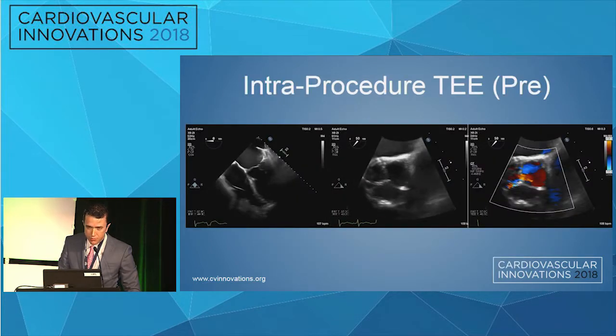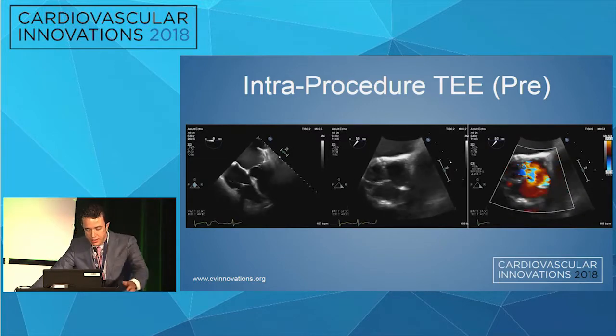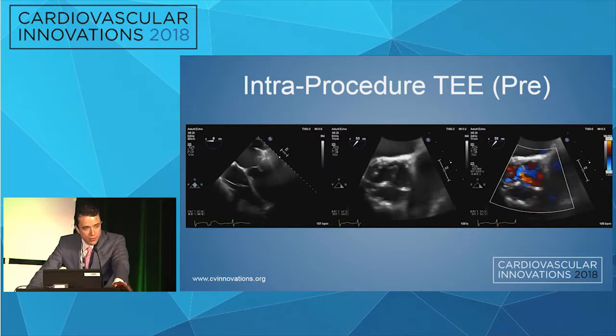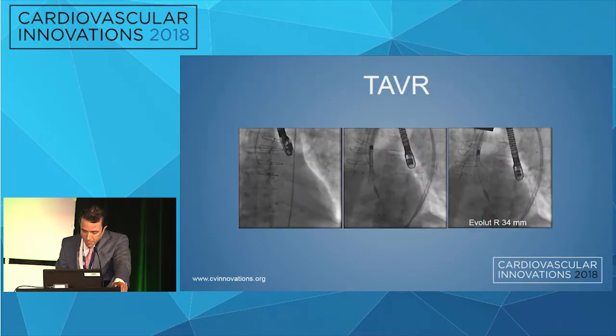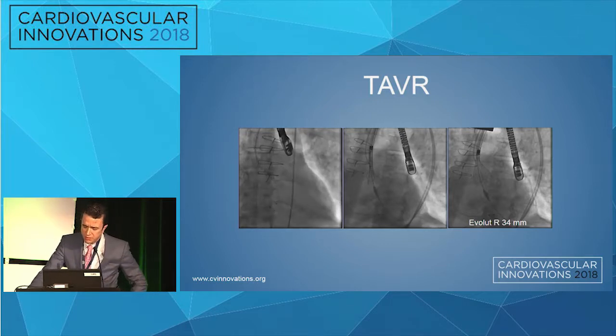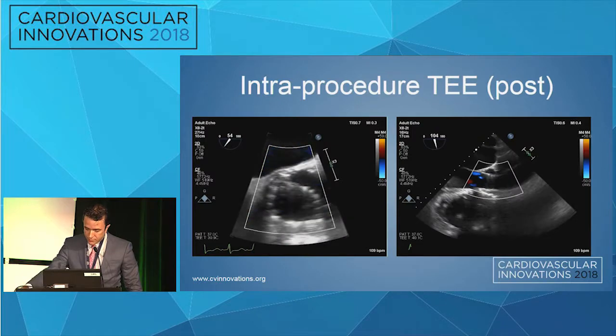So we do all of our cases in local anesthesia with just mild sedation. This patient specifically, he could not even lay flat, so we ended up taking him to the hybrid OR and general anesthesia with TE guidance. This is the TE intraprocedure. That was the procedure. It was a very uneventful procedure. Implanted an Evolut 34, no recapture. It was a very, very smooth intervention. Great result.